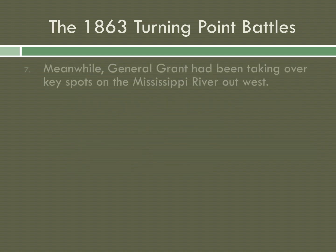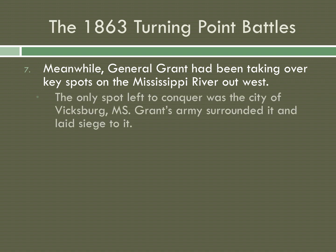Meanwhile, at pretty much the same time that the Battle of Gettysburg is going on in the East, out west, Ulysses S. Grant has been taking over key spots on the Mississippi River for the Union. He'd taken several major towns and cities, and the only spot left to conquer by this point in 1863 was the city of Vicksburg, Mississippi. And Grant's army had surrounded the city and laid siege to it, but the people of Vicksburg refused to surrender.